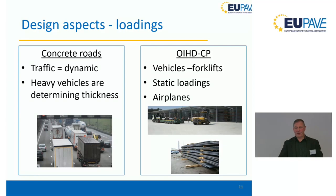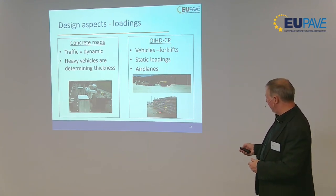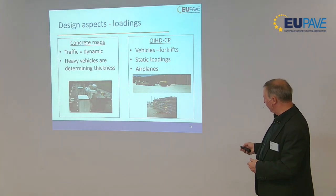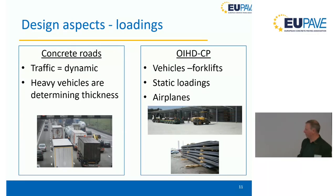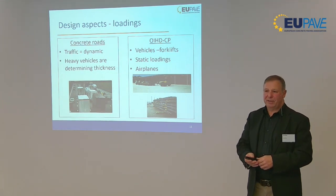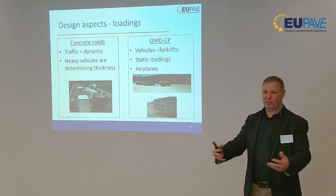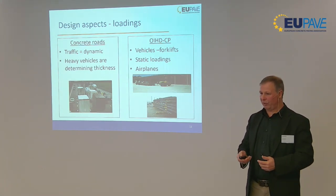But then we see not only those trucks coming, but also some forklifts, which also can be quite heavy. Often combined with static loadings, materials that are stored on the concrete. In the photo below here, I show you that those are steel plates which are positioned on some pieces of wood. So it's quite a concentrated load. We see here the example of the forklift of smaller vehicles. In some cases we have very specific loadings, like of course on the airfields you have the airplanes, then it's the type of the landing gear and the tires that will determine all the stresses in the concrete pavement. I'm not going too much into detail about that.